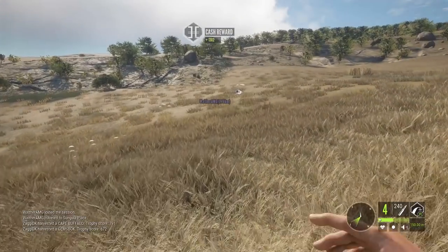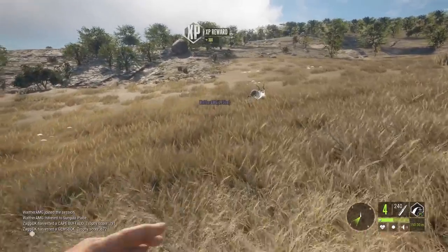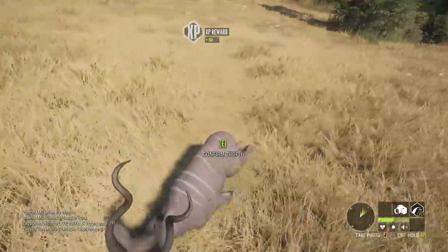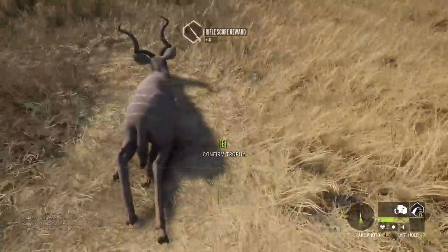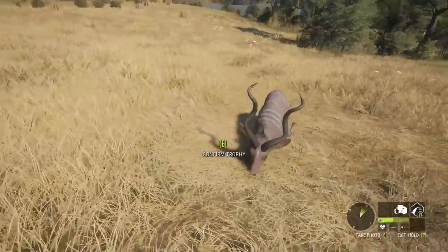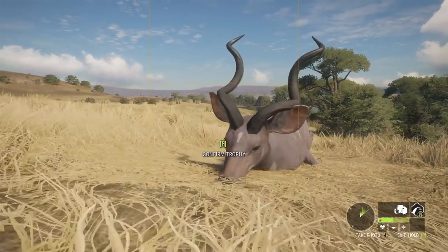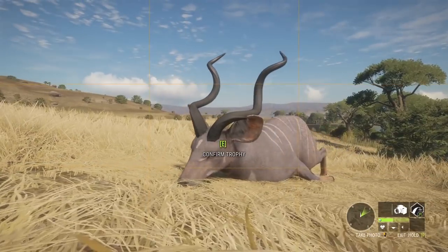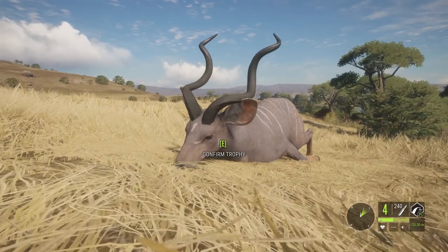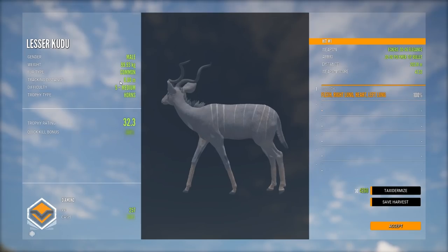And now we did make the lesser Kudu faceplant again, because that does seem to be a thing with these guys. And look at those. Oh my god. That's a big one. That's a big boy. There we go. Have a look at this big boy.